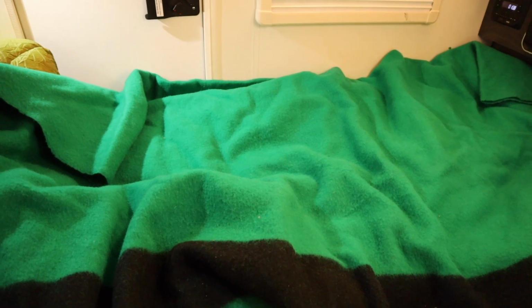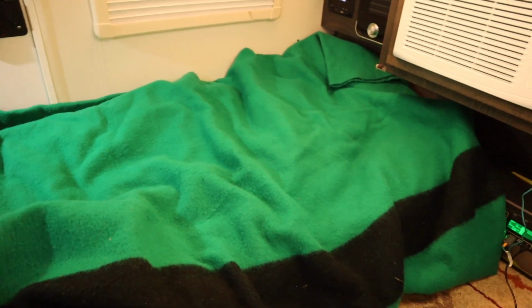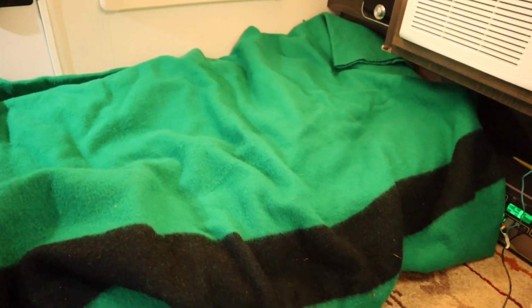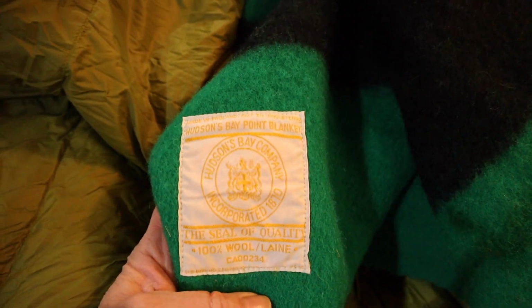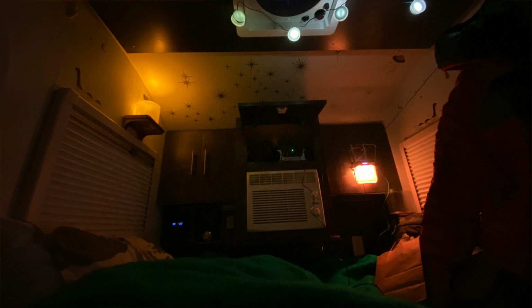All right, so the next thing I want to talk about is a heavy-duty wool blanket. This is a Hudson Bay Point blanket. And I was lucky that my son-in-law had this blanket that he inherited from his parents. I think this blanket is 30 or 40 years old. It is in great condition. You can't put this in the washing machine. You have to really be careful with this blanket. Maybe you dry clean it, or really if you're going to wash it, you can do it in cold water.